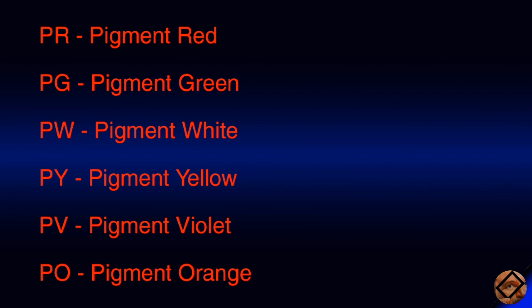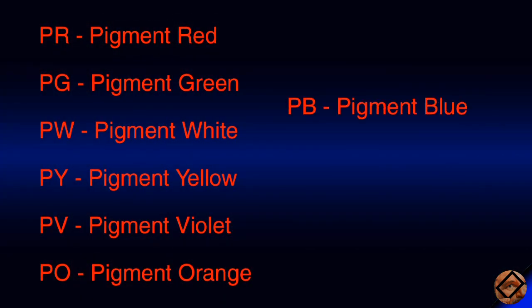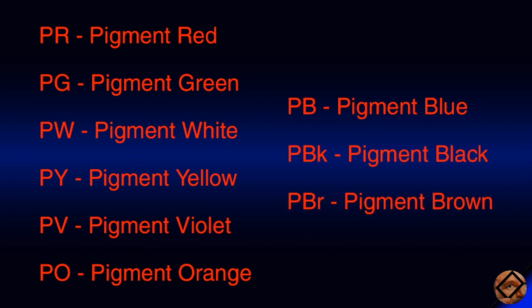The only roadblock comes with pigment blue, black, and brown, which all start with the letter B. They solve this dilemma by giving the primary blue the single letter abbreviation, and abbreviating black with a BK and brown with a BR. This is the complete list of pigment index names.